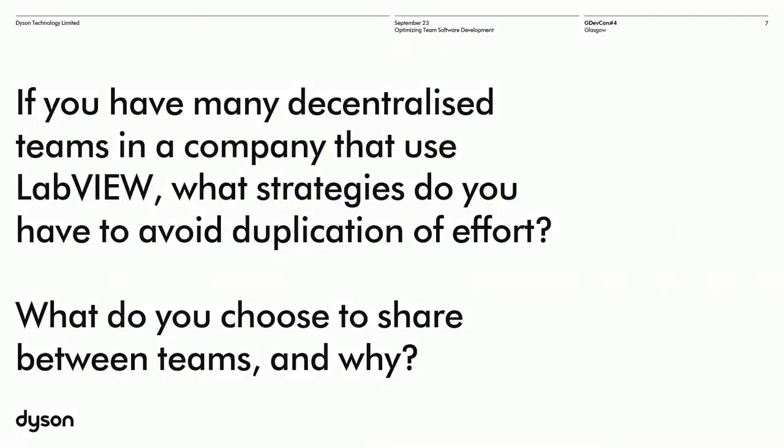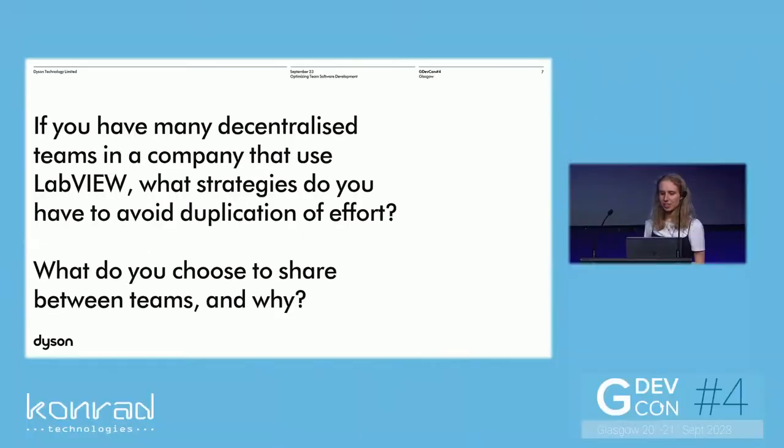If you have many decentralized teams in a company that use LabVIEW, so I realize this doesn't necessarily apply to everyone, what strategies do you have to avoid duplication of effort? And what do you choose to share between teams and why? Does anyone have this experience?